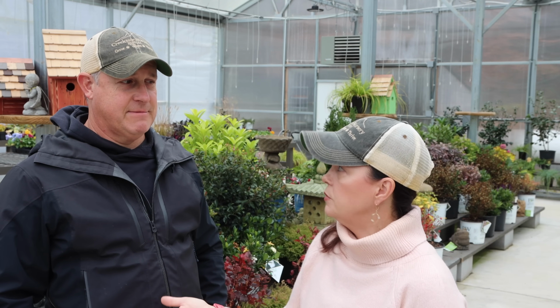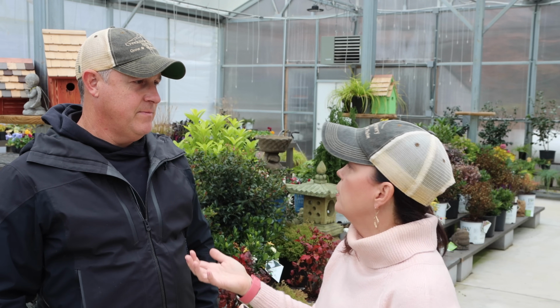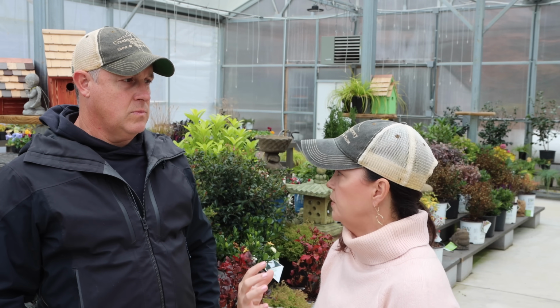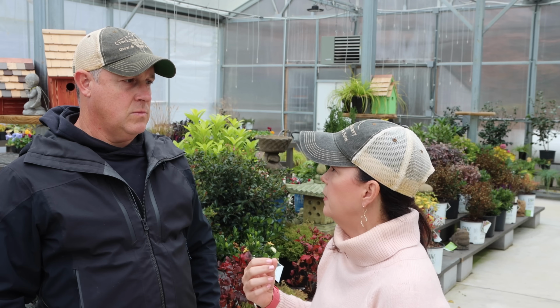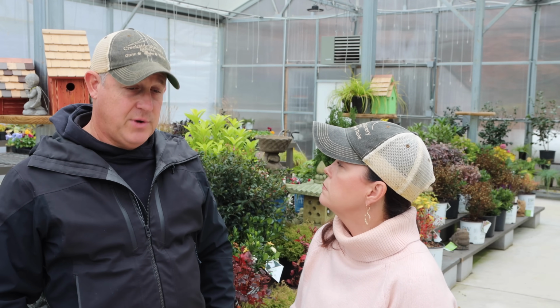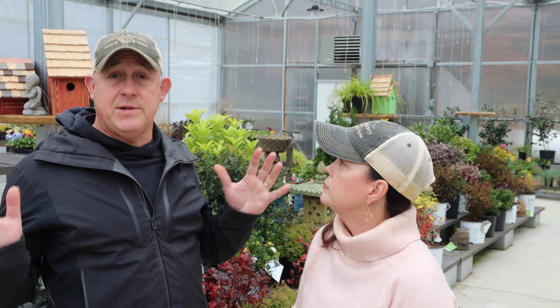So let's talk about what is a growth regulator, why do they use them? What is a growth regulator? Why do nurseries use them, and why do we not use them very much, if at all? We didn't use them at all last year on any annuals, perennials, any plant whatsoever. I have tested it on some hydrangeas one time, and I got beautiful hydrangeas.